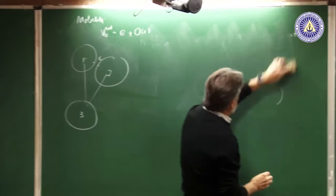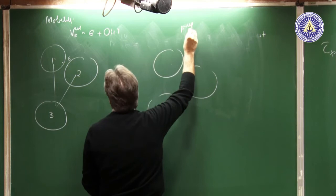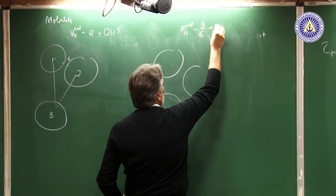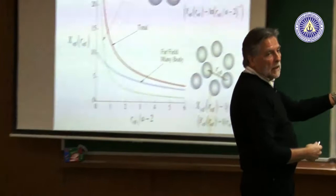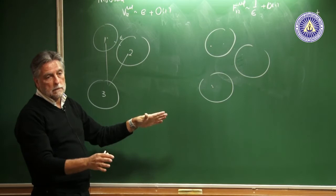And in the resistance, we get the same situation. But now in the resistance, I'm asking for the relative force between 1 and 2. That's now 1 over epsilon. And now I add something from the third particle, and I add a number. And the 1 over epsilon wins. So when I now go back to find the velocity, it goes to 0 properly. So that's the whole idea: you can get away with approximations in this perspective and still capture both the long range and the near range physics, where you cannot from the other perspective. That's the whole idea, and that's how it works.